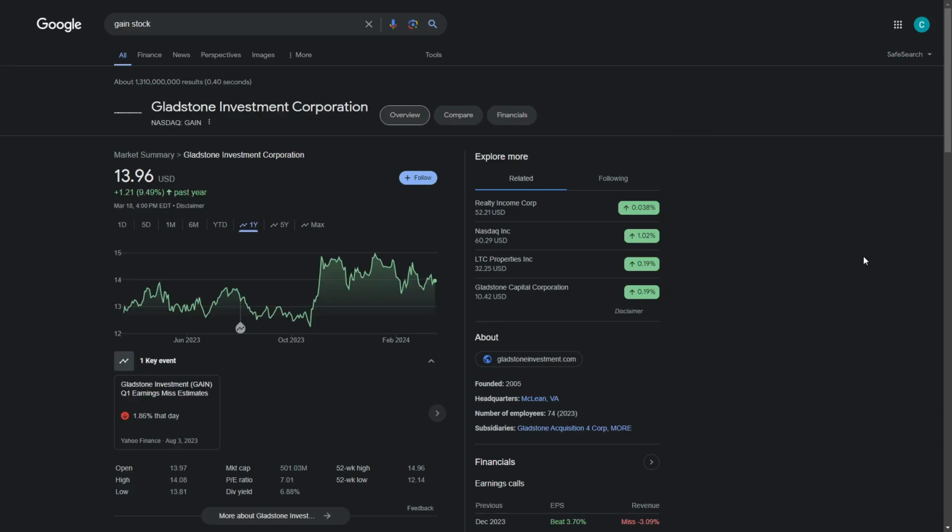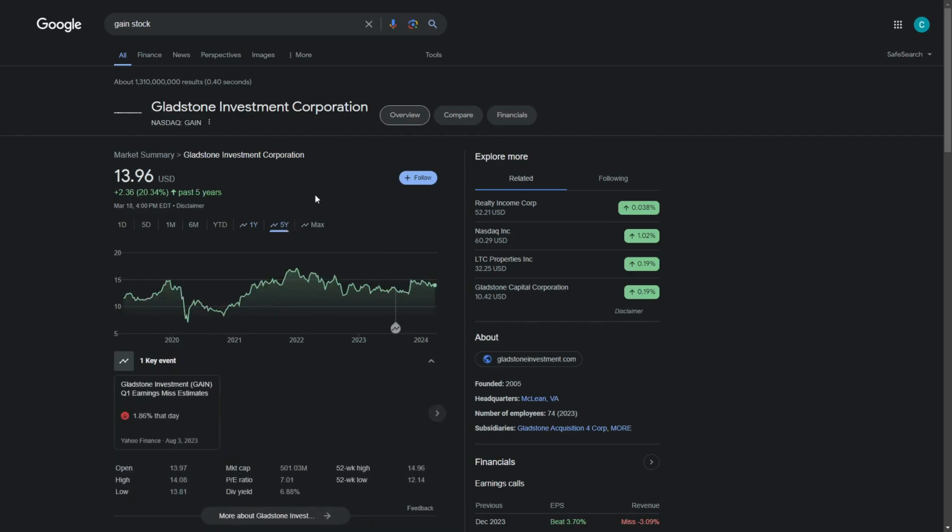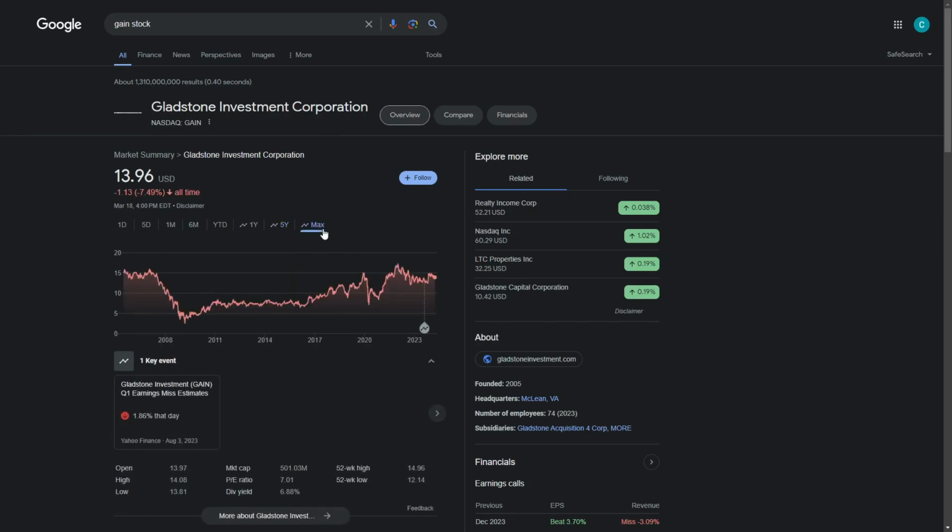And our final of the 3 monthly yielding dividend stocks, GAIN, Gladstone Investment Corporation. So in part 1, we talked about, I think it's GOOD. They're the BDC version of the Gladstone company that actually had a higher yield but was much higher risk. Now, GAIN has just been performing so well. It has a near 7% dividend yield and a 7.01 PE ratio, which is beautiful. They're up almost 10% in the last year, 20% in the last 5 years, a little bit low, but that dividend yield has definitely been working wonders. And they're down 7.5% all time.